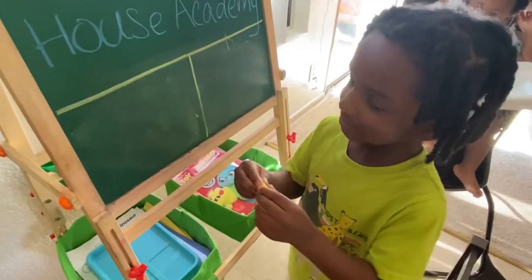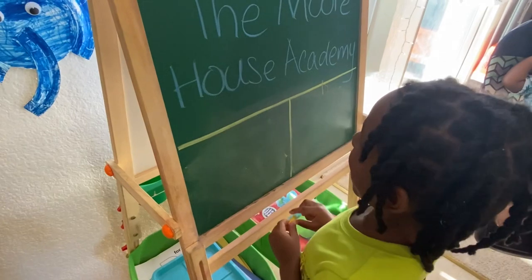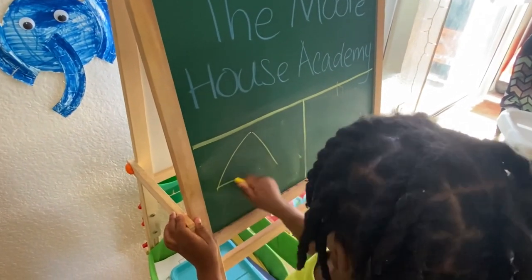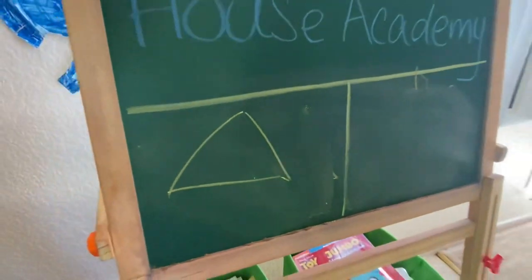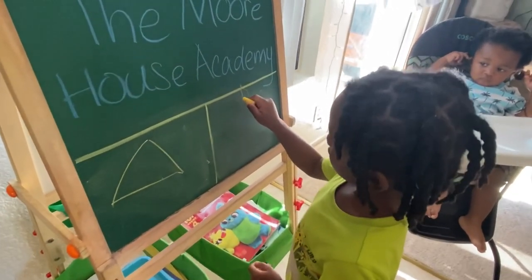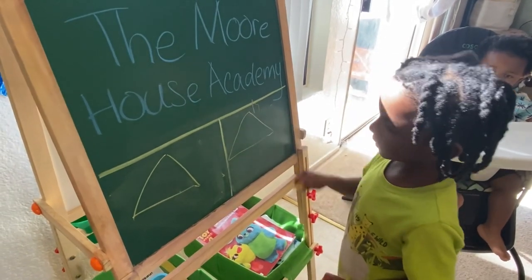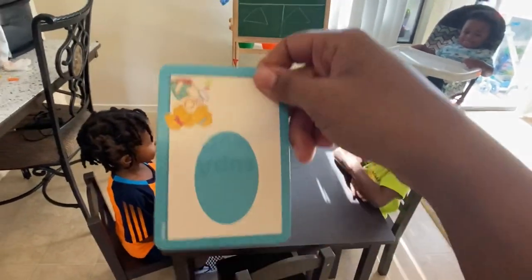All right, CJ, are you ready to draw it? Yeah. All right, let's go. Okay, Mama. You gotta draw a triangle. Good job, CJ. Nice, now we have two triangles. Good job, CJ. Time for the next shape.